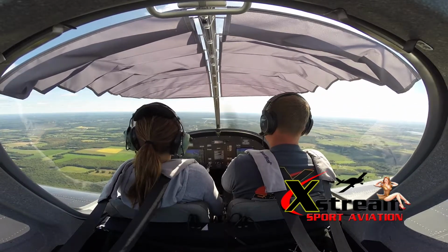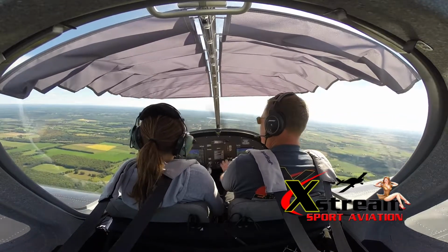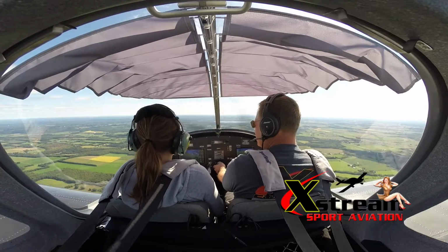Collingwood area traffic, Cherokee Golf Golf India Delta is currently 5 nautical miles west of the airfield, level at 2600. We'll be descending to 1700 to join the straight in left downwind runway 31 Collingwood.